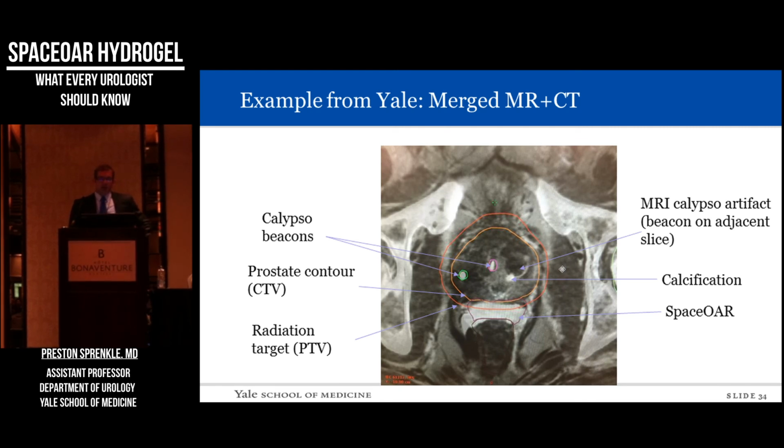At Yale, we're using MR and CT to evaluate the SpaceOAR location in addition to the prostate. We are doing combined treatments where, in addition to the SpaceOAR, we use Calypso beacon radiofrequency tracking to further minimize the amount of radiation that our patients receive.